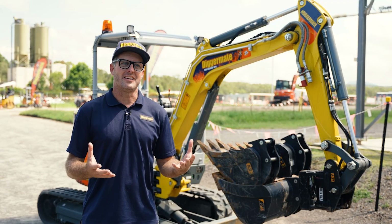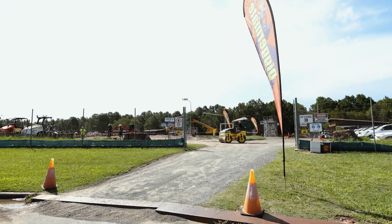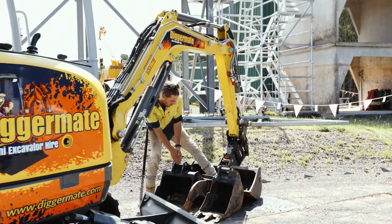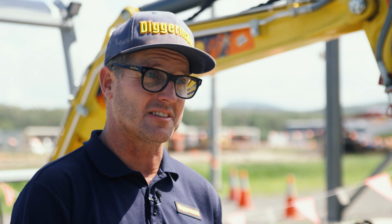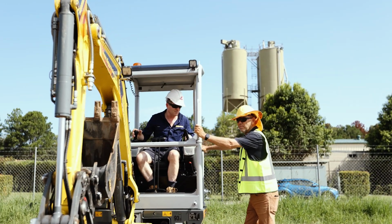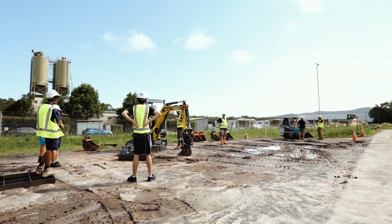The Diggermate brand is uniquely likeable, and we do that with intention to attract DIYers and trade services to our business. We basically have small equipment up to 3 tonne, which requires no licence or tickets to operate, and we really encourage anyone to come along and have a go on the equipment, get some experience and feel the joy of achievement in operating these machines.